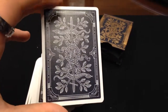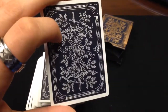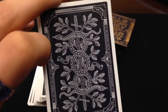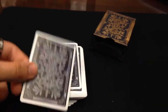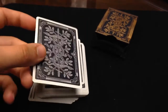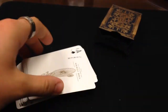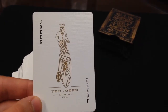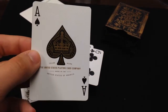So I know a lot of people have the older Monarchs, which are a sort of blue and white back design, but now I think they've changed it. These are black now. The back is maybe a very, very dark blue. It does seem to have sort of a tint to it, but it's not as blue as it used to be. But regardless, one of the best handling decks. It just looks fantastic. Both the Jokers are the same. It's just this little dude riding a bike, and then a very classy looking Ace of Spades.